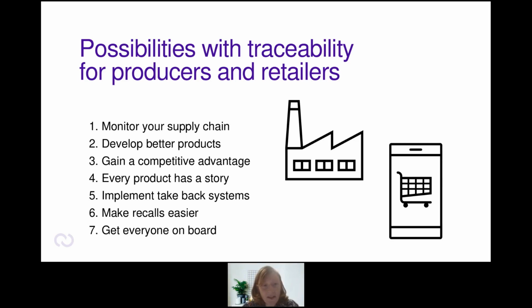If you're a producer or a retailer that wants to work with take back, in other words, once the first user doesn't want the product anymore, you want to take it back, maybe repair it and then sell it to someone else, this will also be easier to keep track of with help of a traceability system. And if there are recalls, the traceability system also gives you hopefully a direct line to the users and makes these recalls easier. And we also think that traceability will help internally within a company to get everyone on board on this journey towards sustainability, and also show that this is the impact that we have of a product, this is how we can work with it. So we see that there are numerous advantages with traceability.